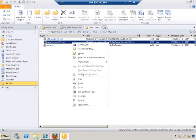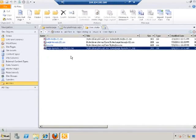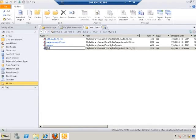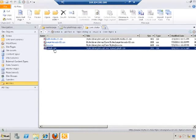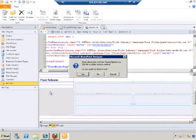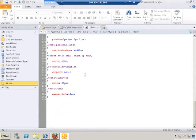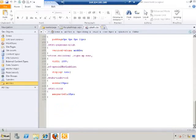So I'm just going to do the same thing I did with the page layout, copy and paste, and I'm going to give it a new name called splash.css. All right, so I'm going to open it up, edit the file, and check it out. So here's what's already inside that file. I'm just going to add my additional declaration inside that file for my web part.